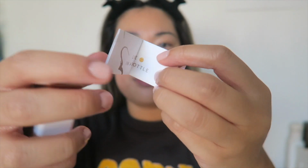Skin looks gorgeous. Absolutely gorgeous. I feel like that's gone into nothing. It looks scary at first, but don't you worry. Like sunshine in a bottle.